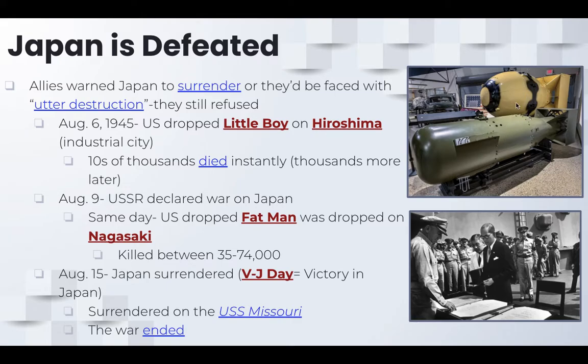These are both obviously recreations. They're not the actual bombs. This is Fat Man, and they dropped that on Nagasaki, another industrial area. Between 35 to 74,000 people died. And then August 15th, the Japanese finally surrendered unconditionally.